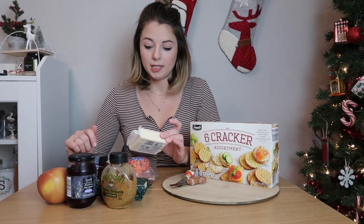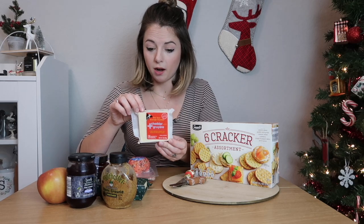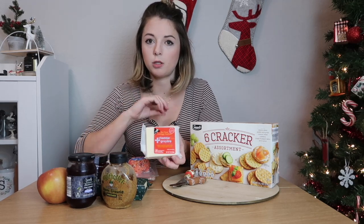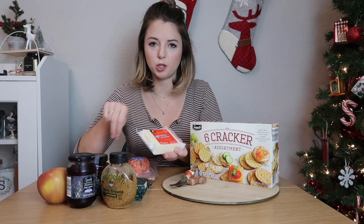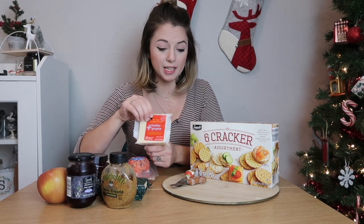Cheese-wise, I got a cheddar and Gruyere mix. I love Gruyere. It's a little sharper. It's generally a little harder cheese, so the fact that they mix it with cheddar will make it a little softer. I'm excited for this one.